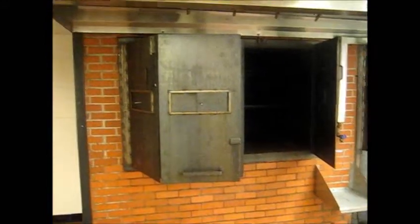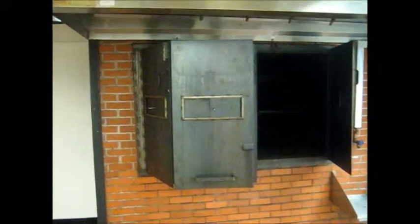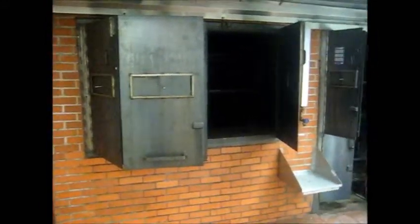This place initially, when they redid it, this is from the 1920s, but back in the 90s, I believe it was, they redid this and it was a barbecue place initially. So we've got some barbecue spots here.